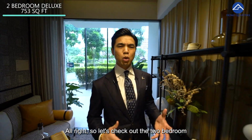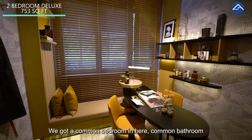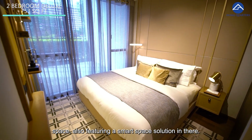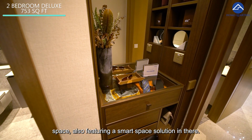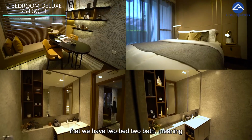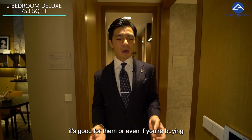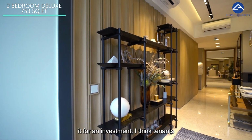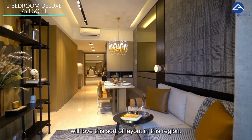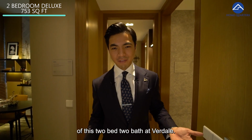Alright, so let's check out the 2 bedrooms and 2 bathrooms. We have a common bedroom, a common bathroom, and right behind me, a master bedroom, also featuring a smart space solution. What I do like about this space is that it is a 2-bed 2-bath, meaning a small family of 3 or even 4 is good for them, or even if you're buying it for investment, I think tenants will love this sort of layout in this region. Alright, so now let's follow us on our home tour of this 2-bed 2-bath here at Verdale.